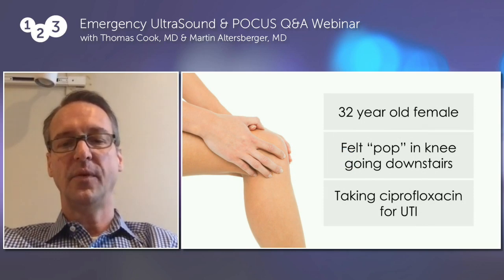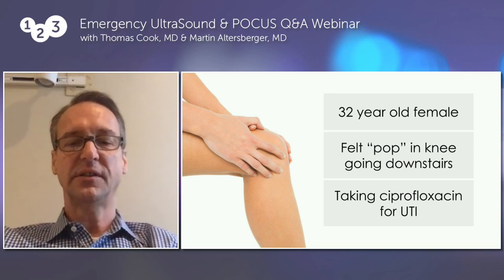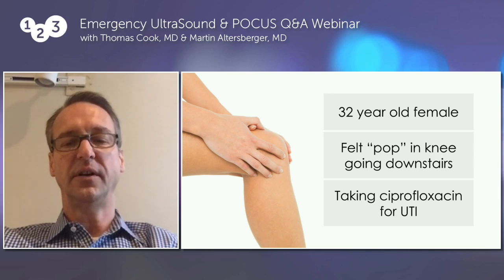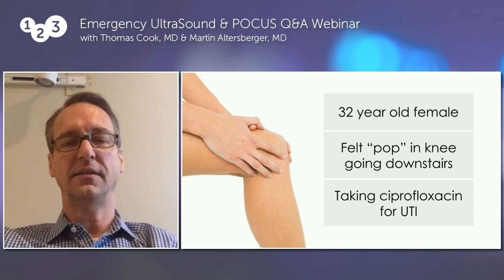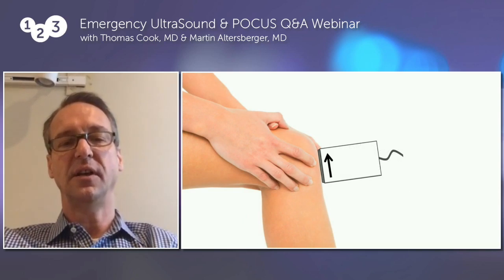So this is a little bit of a musculoskeletal case. It's something that's very common. And I actually had this case two days ago with a guy who fell down some steps. But this is a 32-year-old woman, and she was just going down the stairs, and she felt a big pop in her knee. What's interesting about her is that she had a urinary tract infection, and she was taking a fluoroquinolone, which we know causes inflammation of ligaments. So here's a situation where you're suspicious that you have a problem with the patellar tendon.